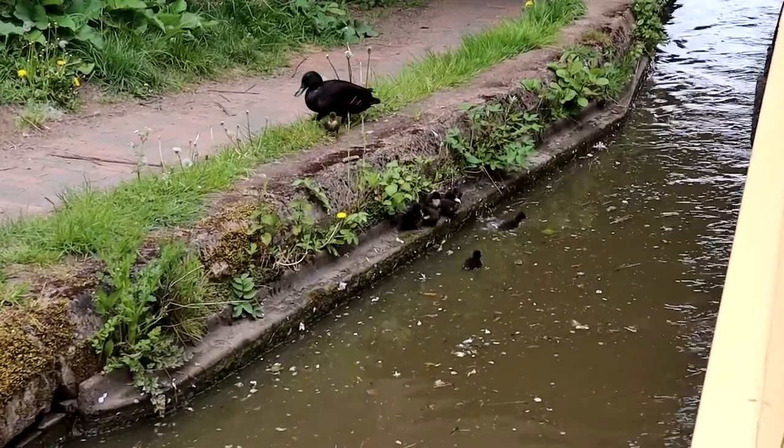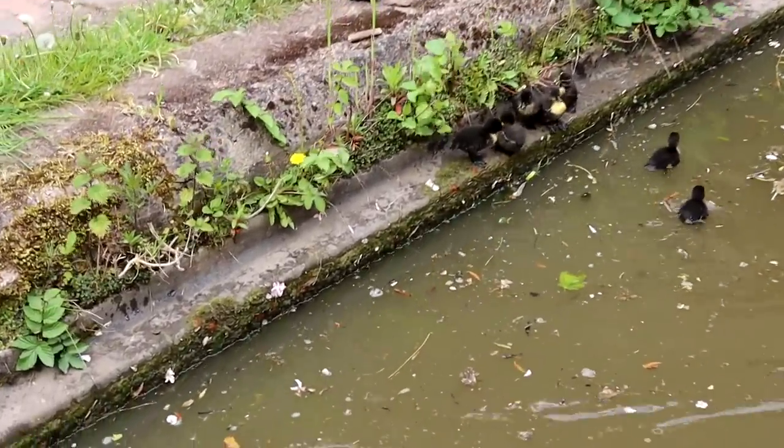Oh wow, aren't they the cutest thing ever? This is why we love spring so much on the canals.